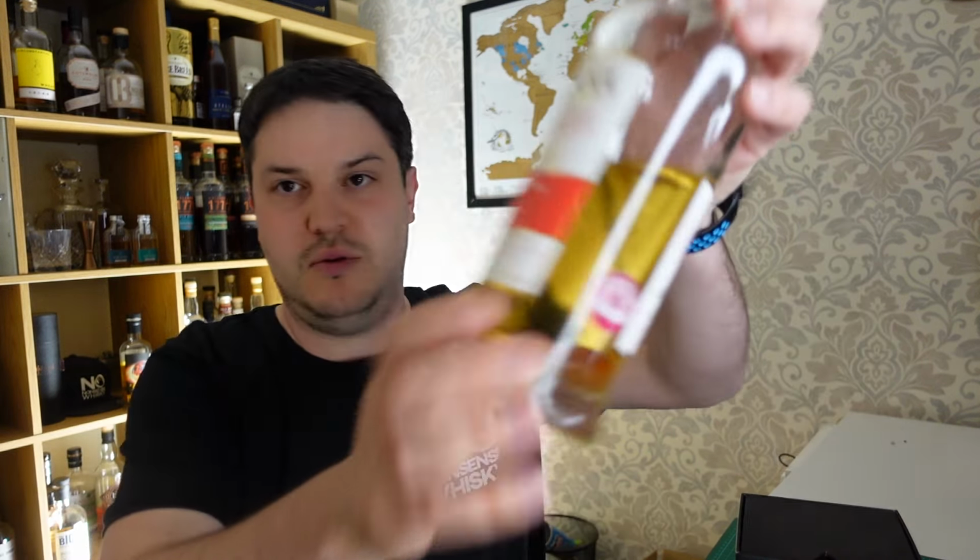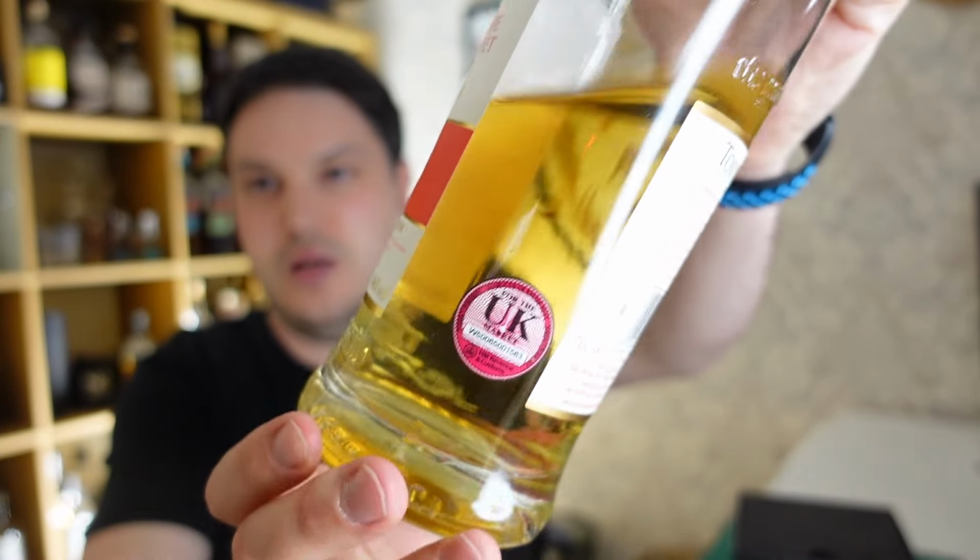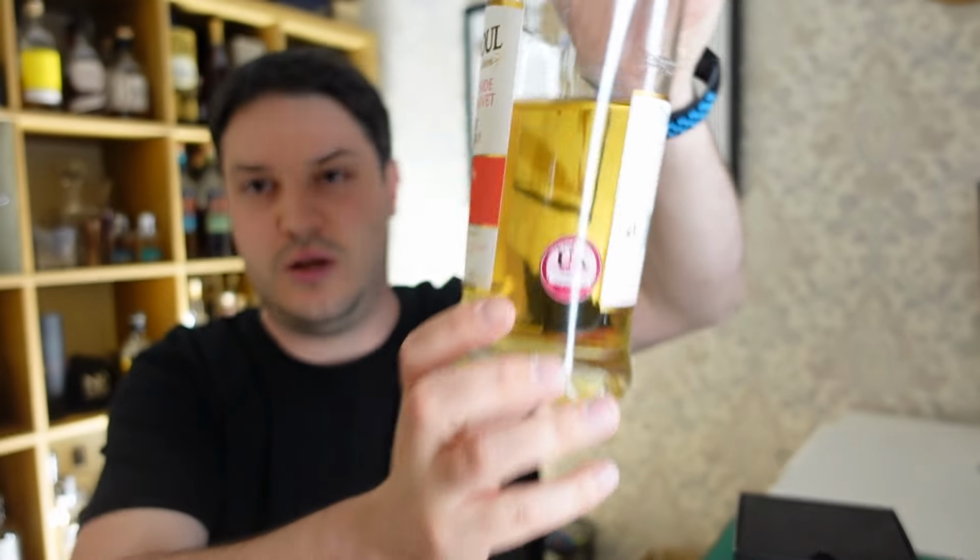So I guess it's been aged in refill bourbon barrels, judging by the colour of this thing. If we show this up again, it's not particularly light or particularly dark. It's like a golden colour. So I imagine that, and then I imagine it was a relatively short finishing period. But who knows? Finishing periods could be 3 months, 6 months, 2 years, whatever. They haven't mentioned how long that is exactly, so it doesn't really matter, I don't think.